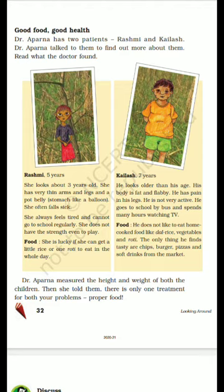Kailash, he looks older than his age. His body is fat and flabby. He has pain in his legs. He is not very active. He goes to school by bus and spends many hours watching TV.